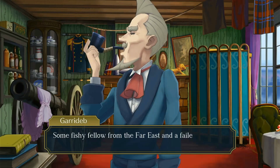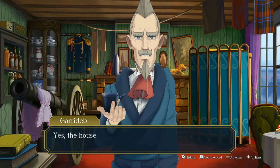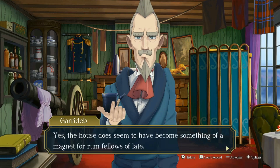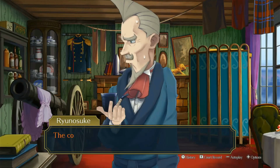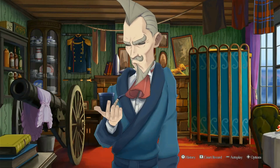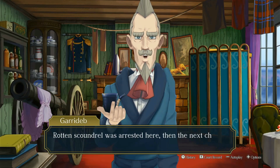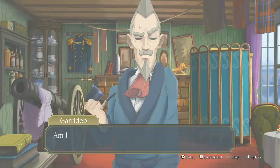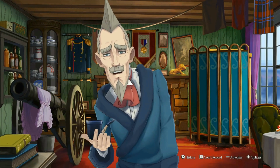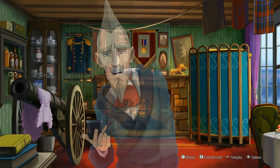Some fishy fellow from the Far East and a failed actor chap of questionable character, eh? Yes, the house does seem to have become something of a magnet for rum fellows of late. Thanks to that bally curse. The convict's curse, you mean? Ah, heard the stories, have you? Rotten scoundrels arrested here, and then the next chap in the room goes and keels over. Then there was that woman who dropped dead just outside on the street, not to mention the actor yesterday. Am I next, huh? Can't help but get the coldy wobbles, can you?